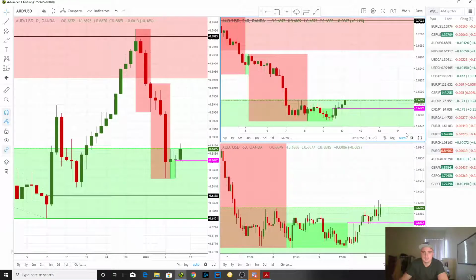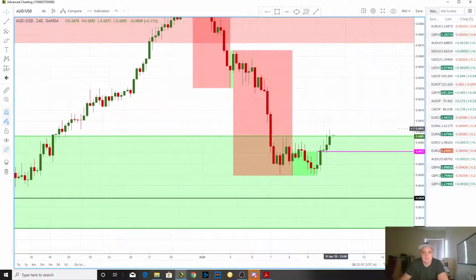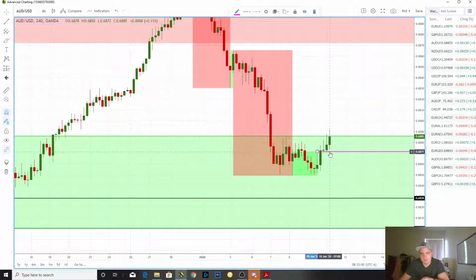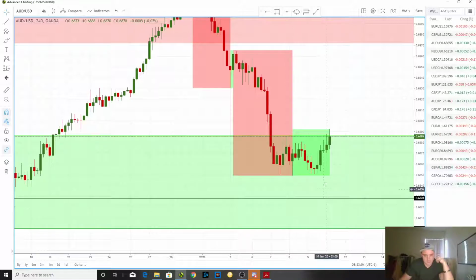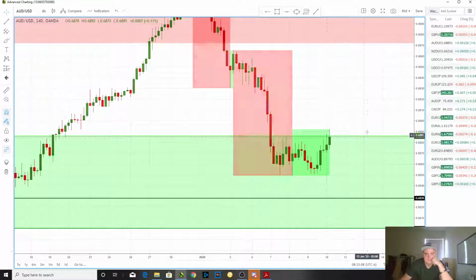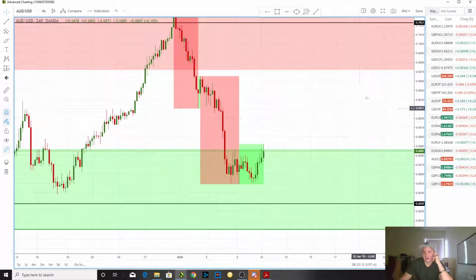What the? Hold up. Why is this wrong? Because that shouldn't actually be there. That's why. Because there's no up move, down move, up move. That's why that shouldn't be there. That's just an up move. Oh, wait for some strength for the Aussie.